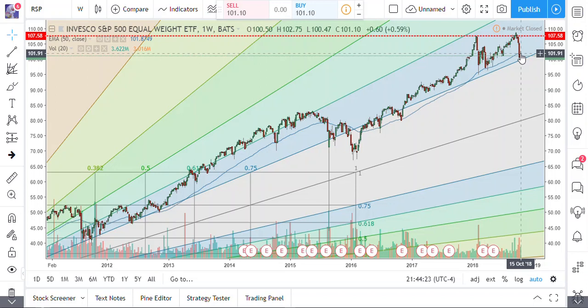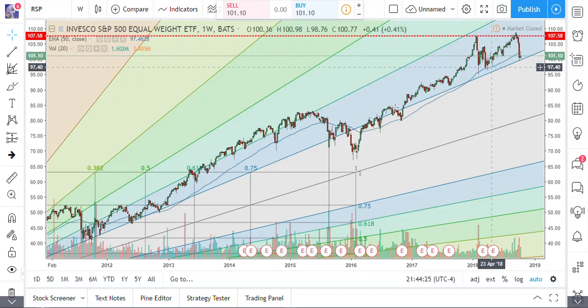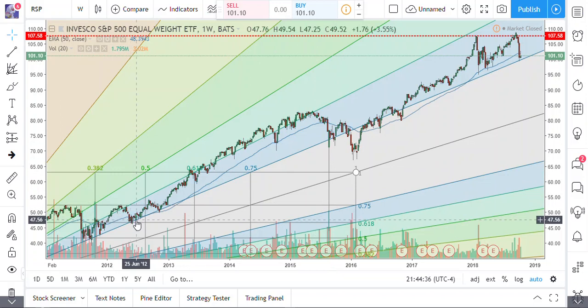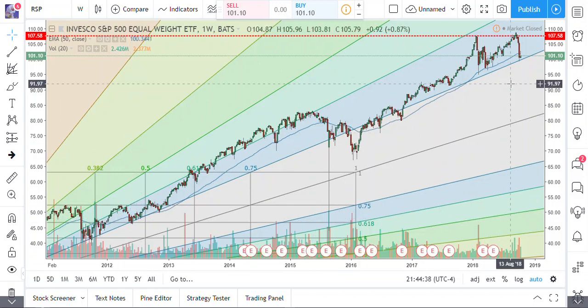Typically when you close below the 50-week moving average, you get continuation. Every now and then we've found some responsive buying. It's held in the past down here, but we all know how extremely extended the markets seem to be right now. So just keep that in mind.